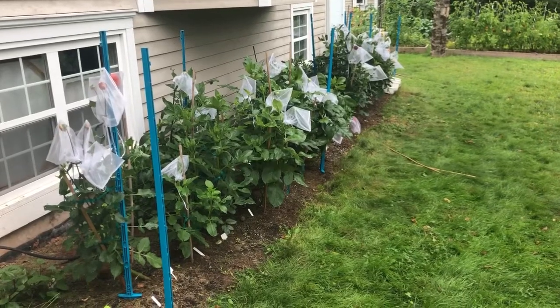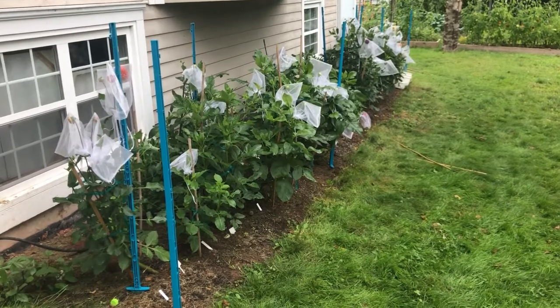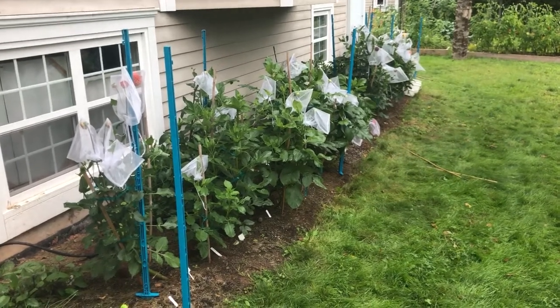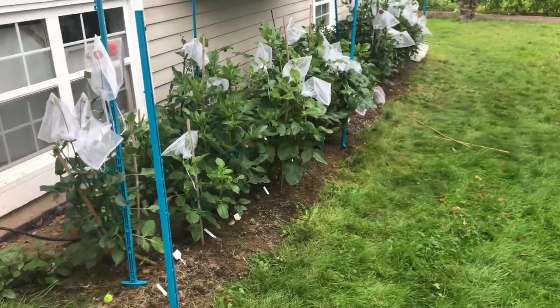Hi guys, it's raining today. A little impromptu Dahlia tour. We had a tropical storm last weekend, another one coming this weekend. So before they get totally demolished, figured I better share how the season was going.